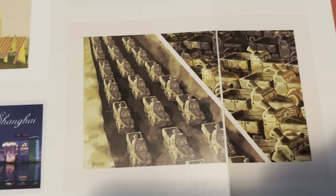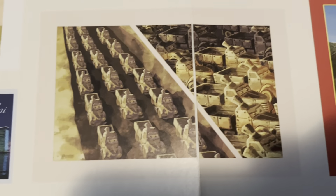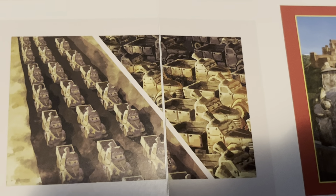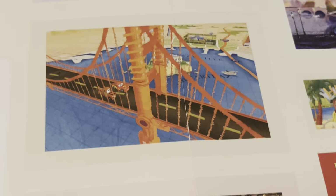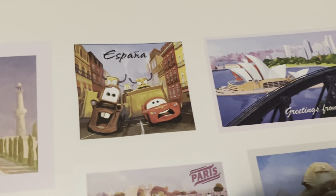What is this exactly? This is like a bunch of statues or mummies, I don't remember. Remember, these are ancient cars. That is pretty awesome. Got the Golden Gate Bridge. That's from the end credits of Cars 2. Taj Mahal. I'm pretty sure a lot of this is from the end credits of Cars 2, actually. Just up close, and you can actually see it.